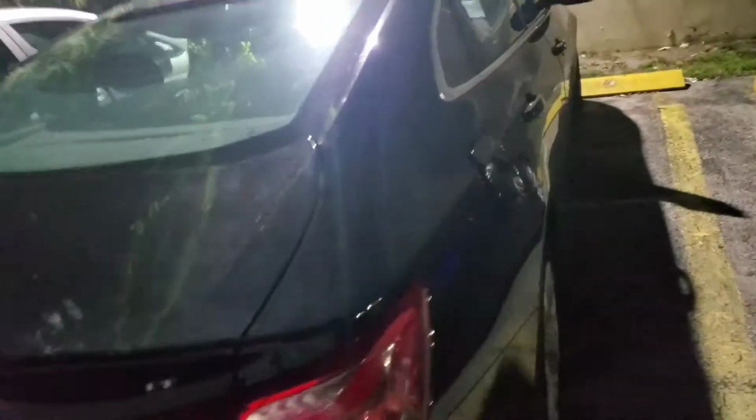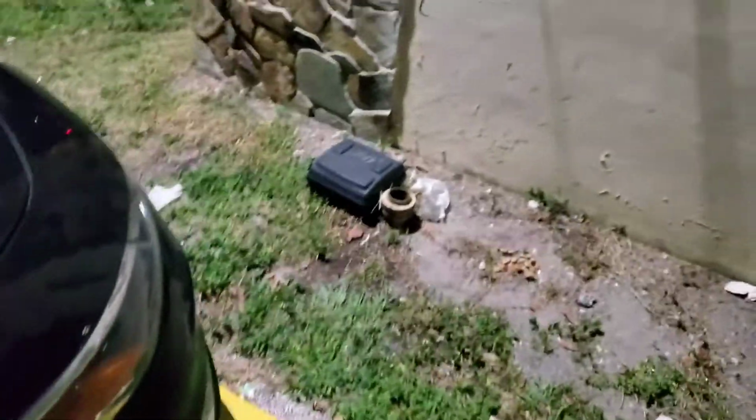It's not one of my best reviews. It's a quick one. Just want to show you guys how it looks. As you can see, it's really dirty, so I am going to get it washed. I'm going to do a couple test drives and let you guys know how it drives. I already know how to drive, but I'm going to let you guys know how it drives.